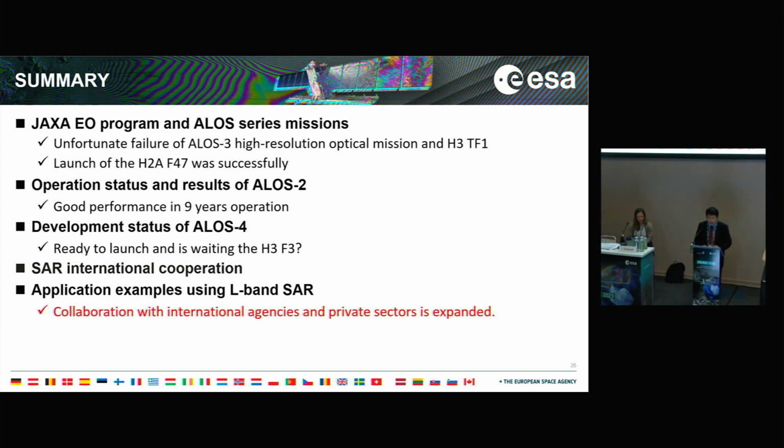And a very important point is that collaboration with the international agencies as well as the private sector will be much more important in the near future, especially to expand the application field.